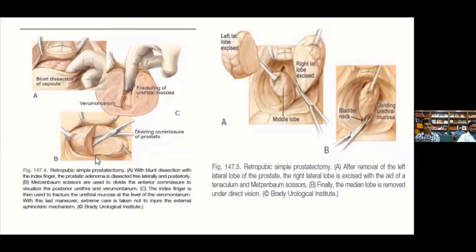And then over the anterior commissure, a sharp incision should be given up to just above the posterior urethra, but without injuring it, because if it is injured, there will be a risk of rectal injury. And then we will fracture the urethra from above up to the verumontanum. If there is any enlarged median lobe, it should be held, then an incision is given circumferentially over it, and it should be mobilized from all sides.